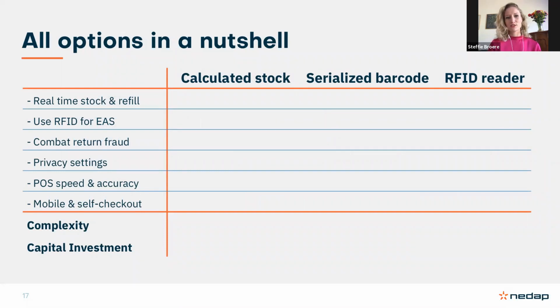Starting with calculated stock. As Chiba said, it's a great use case to enable real-time stock and refill. But apart from that, it does not tick all the boxes. So if the real-time component is really important to you, the benefit is that it has a relatively low complexity to integrate because you can already use the existing data you have. You just need to make sure that it integrates well with your RFID software provider, but that's merely a sales data integration. The capital investment is next to none if you are with an RFID solution provider that incorporates this, which is generally not at any cost.